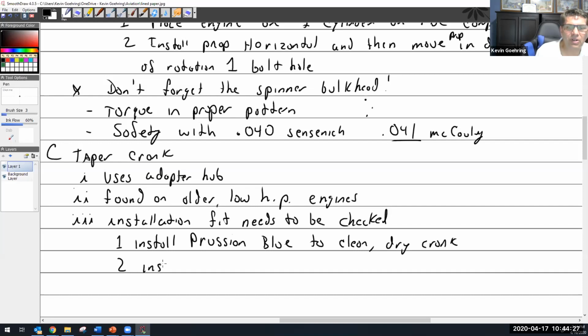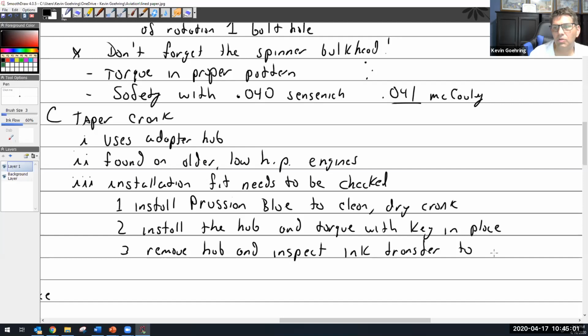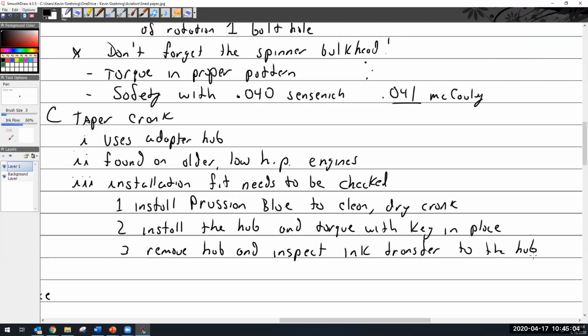So then you install the hub and torque with key in place. That's the shear key that goes in there. And then remove hub and inspect ink transfer to the hub. Like 30 minutes to get off your hands. Minimum contact area.